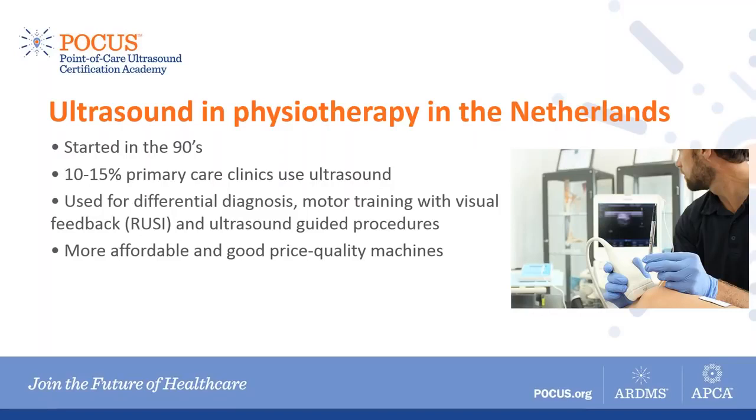And this technique originates from Spain, but it's gaining popularity in Europe and can give surprising results, especially on pain in the short term for the chronic cases of tendinopathy. So the last couple of years in the lower segment, and for ultrasound, the lower segment would be around 15,000 to 20,000 euros. The price quality ratio has dramatically improved. So the barrier to start scanning is becoming lower and lower, and more clinics are buying a machine.